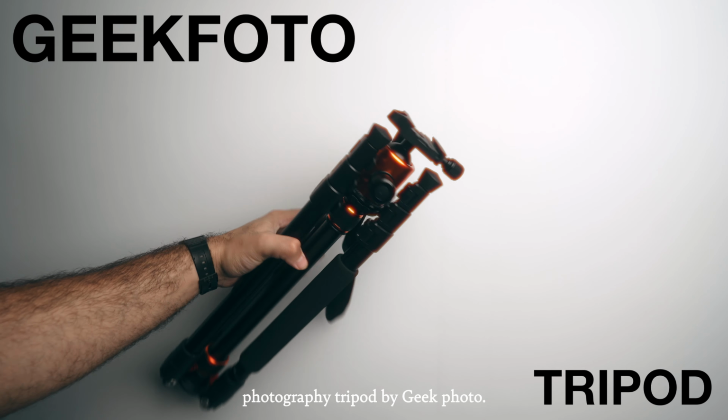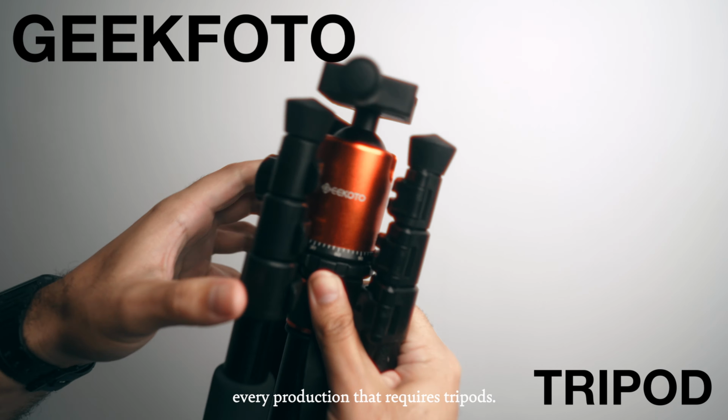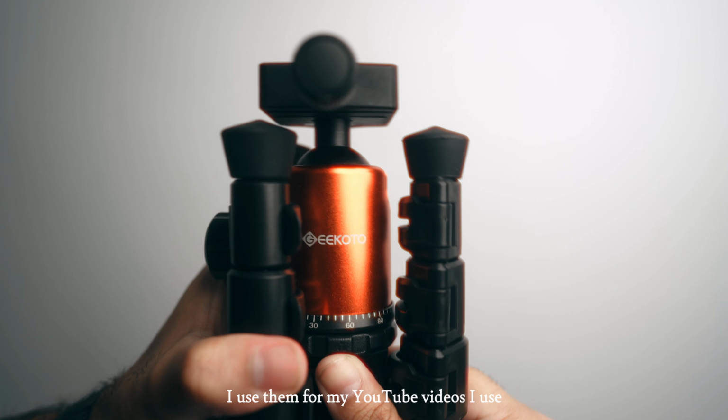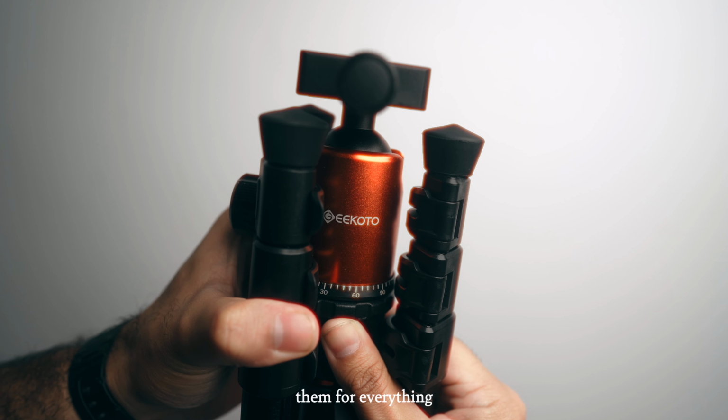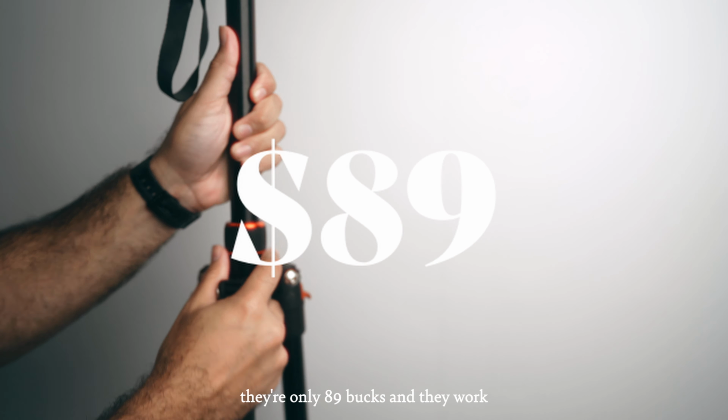Okay, number 2 is gonna be this photography tripod by Geek Photo. I'm actually using it right now. I own 2 of them, okay? I use them on every production that requires tripods. I use them for my YouTube videos. I use them for everything because 1, they're inexpensive. They're only 89 bucks and they work really well.